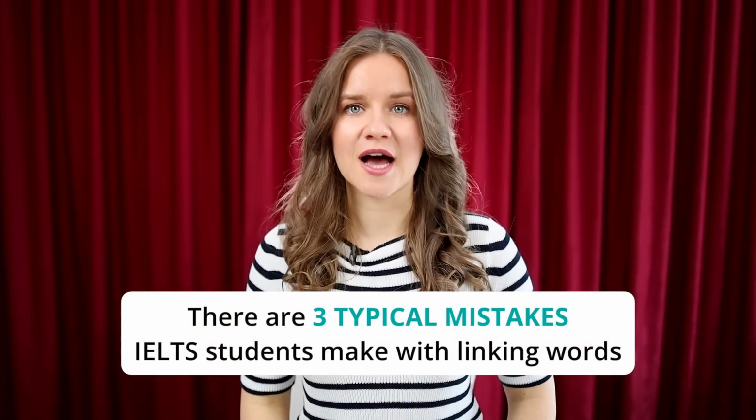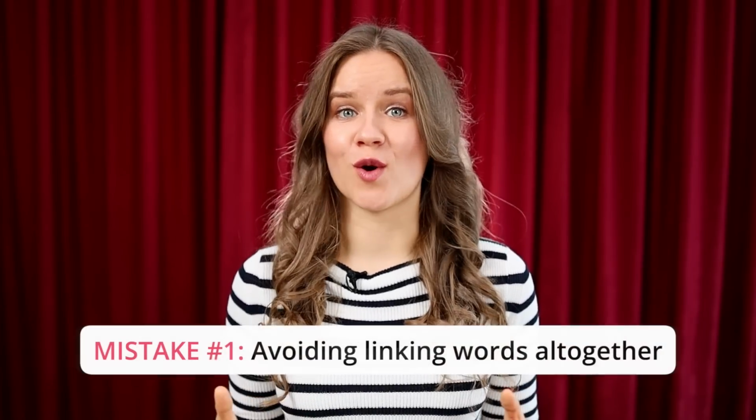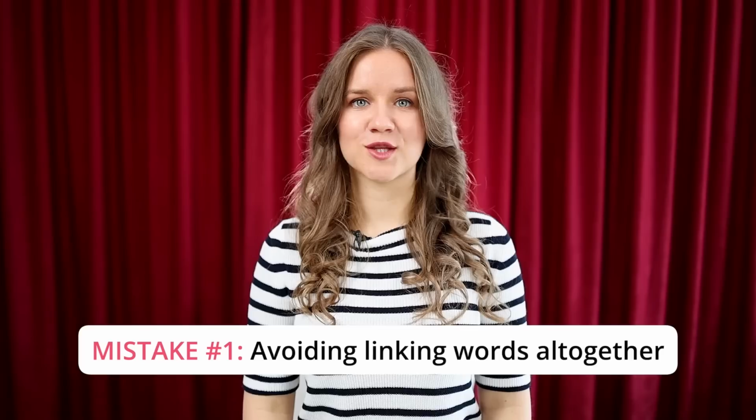Let's get started. There are 3 typical mistakes IELTS students usually make with linking words. The first mistake is to avoid connecting words altogether. You'd be surprised, but in my one-on-one sessions, I often see advanced students who are so stressed about their IELTS speaking test that they forget even the most basic linking words, like also, but, and so.